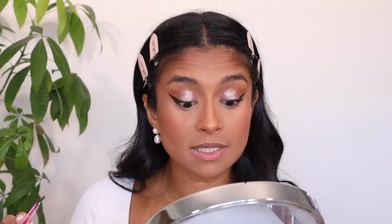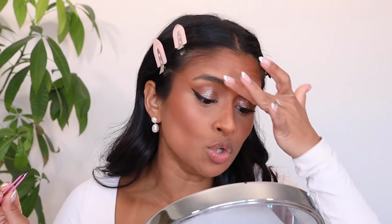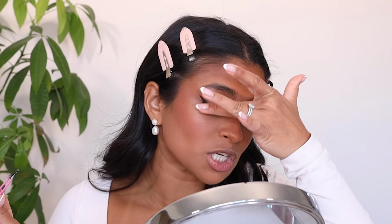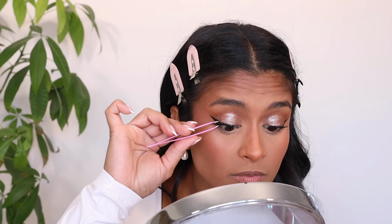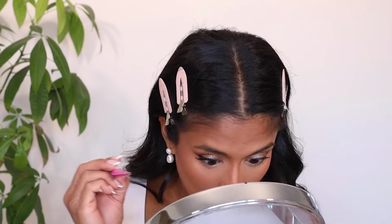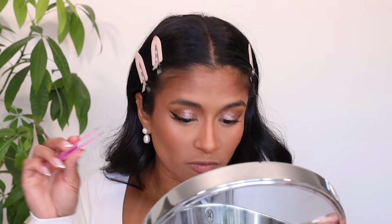I like to put my mirror kind of under my face and look downwards and brush my lashes down if they are a little bit too curled, to give room to place the falsie. I look down like this and I just place the lash down. And moving your actual lashes out of the way is really important, I feel like, because then you can make contact directly on your lid instead of accidentally getting the glue all over your lashes.